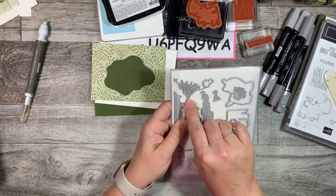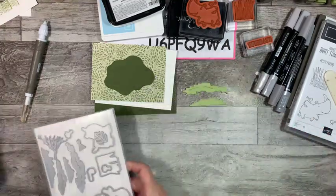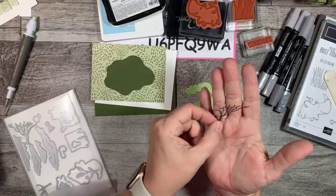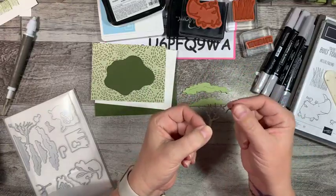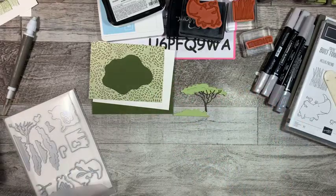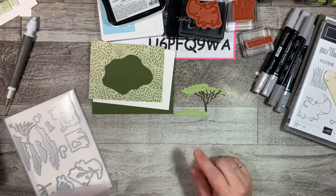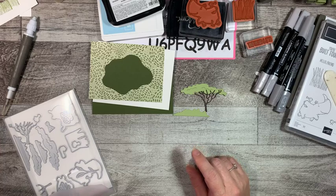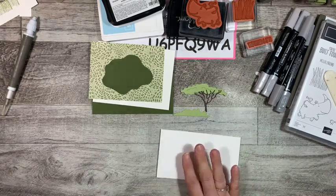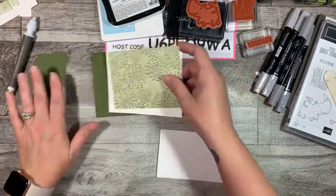Then I need some Pear Pizzazz. Now my Pear Pizzazz are going to be for my tree pieces here. I have cut my large tree die out of Pear Pizzazz. And when I do, I get that piece there. I have come in with the large grass area or the bushes, and that is right there. This is all with Pear Pizzazz.